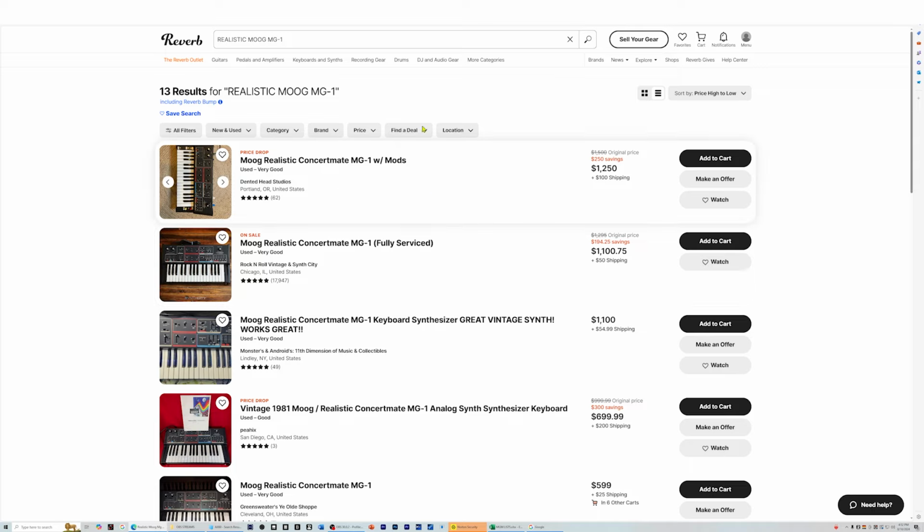Okay, some people do modify these and they put mods on them. And personally, if you were going to buy one, not a great synth to begin with. It was the first synth I ever owned, but not a great synth. I would buy one without any modifications. You want one in original shape. I think a fair price on one of these is about $500.